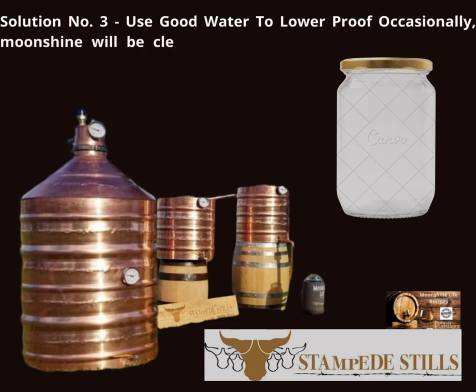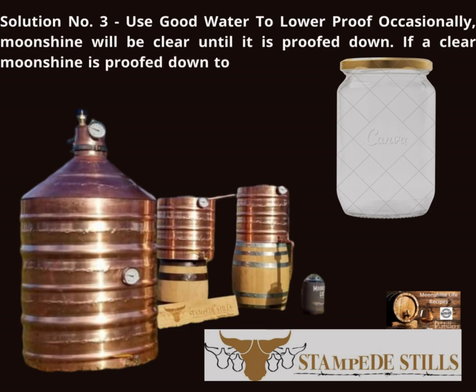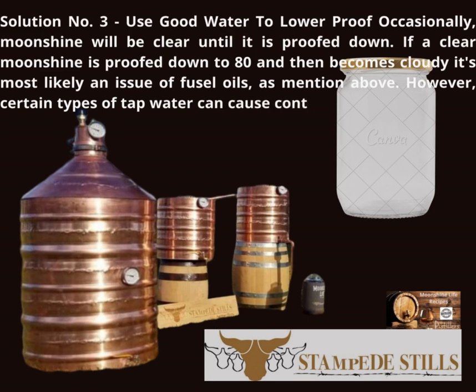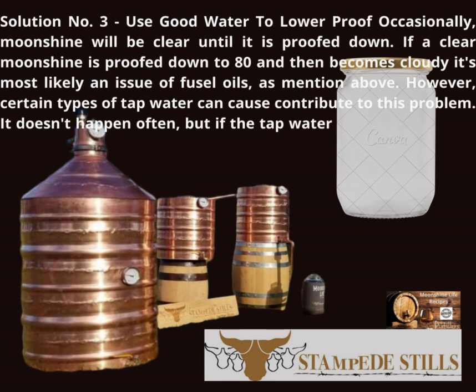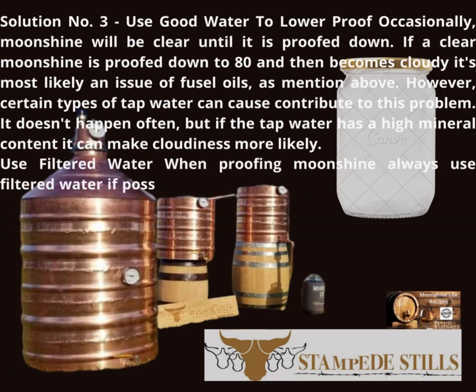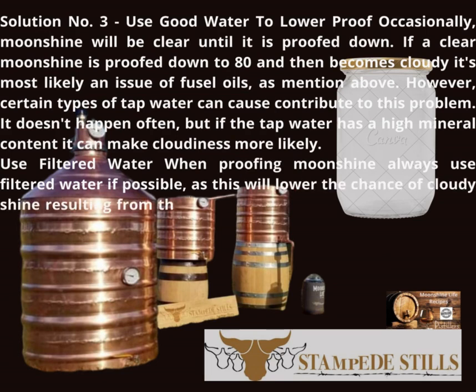Moonshine will be clear until it is proofed down. If a clear moonshine is proofed down to 80 and then becomes cloudy, it's most likely an issue of fusel oils, as mentioned above. However, certain types of tap water can contribute to this problem. It doesn't happen often, but if the tap water has a high mineral content, it can make cloudiness more likely. Use filtered water when proofing moonshine. Always use filtered water if possible, as this will lower the chance of cloudy shine resulting from the proofing process.